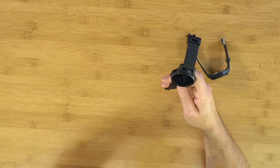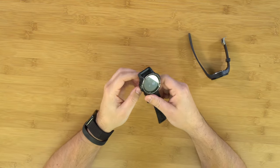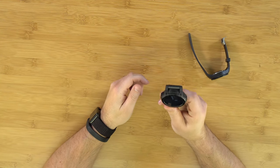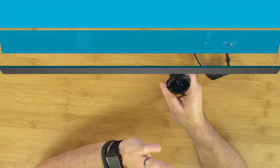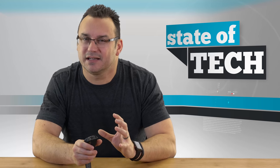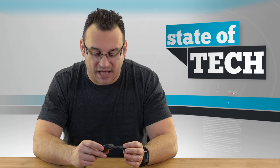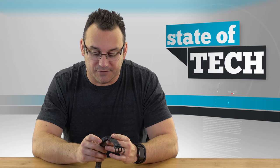I've had other Nixon watches that are of this style, so when they decided to come out with a smartwatch version, I was super excited about it. It doesn't have all of the features that I like in a smartwatch. It's very limited, as this watch is more geared towards surfing and ski sports, snowboarding and stuff like that. So, you know, you get a lot of stuff there.